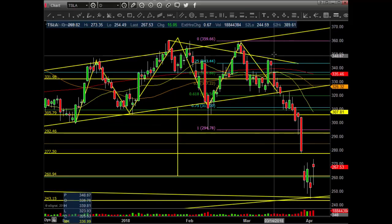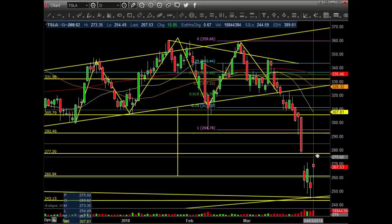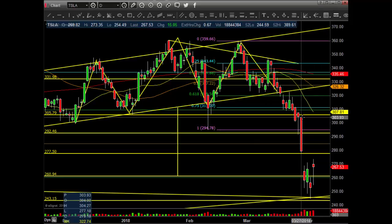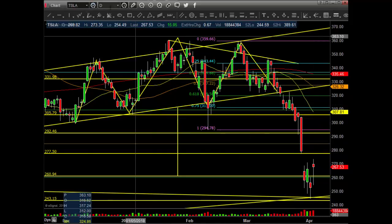Let's see where this thing goes. Consolidation in the low end range. This is usually setting up for lower prices. Needs to get back above 280, and then we'll talk about bullish pattern and if this thing can get a little more upward action on Tesla. So guys, man, called it.